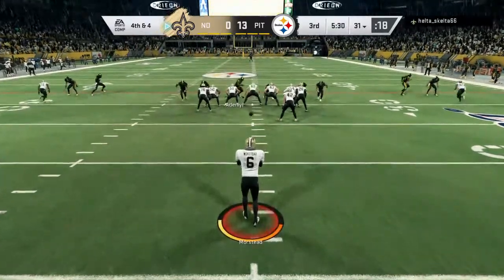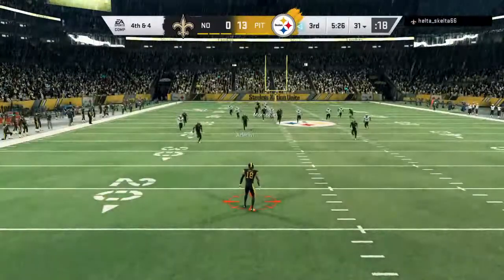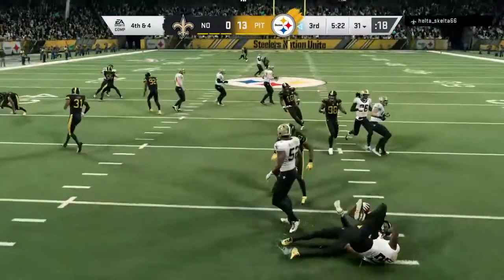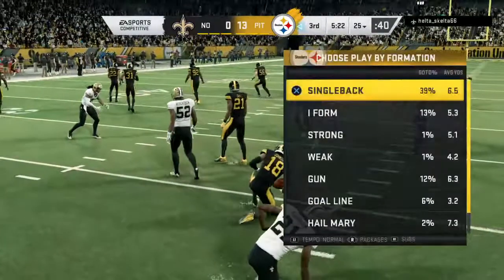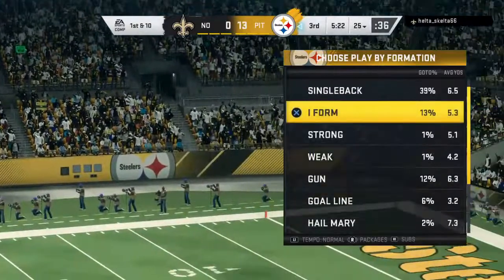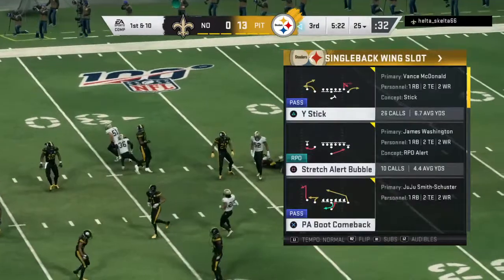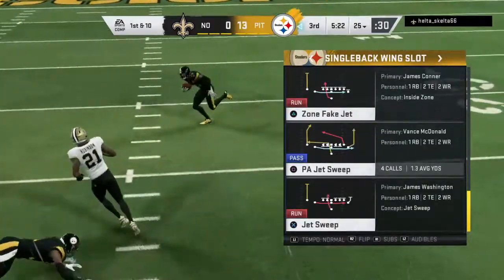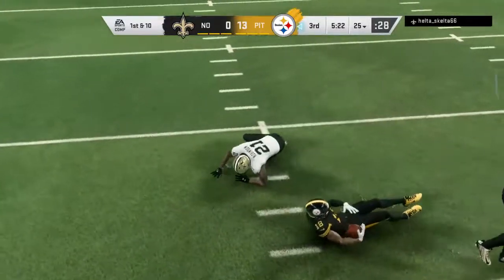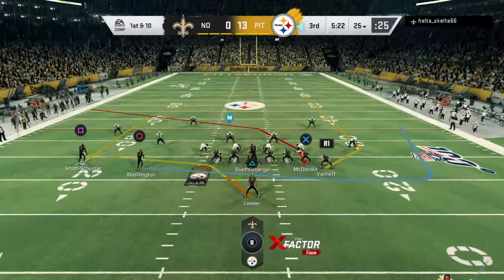Here's Thomas Morstead now as he's on to punt for New Orleans. Fielded just inside the 20. It's a 47-yard punt, return of 6. And possession will switch hands, 1st and 10. The Pittsburgh offense at the line to start their next drive.